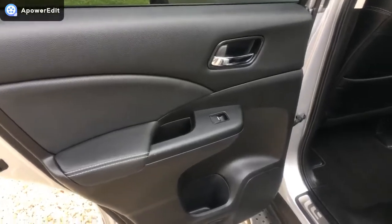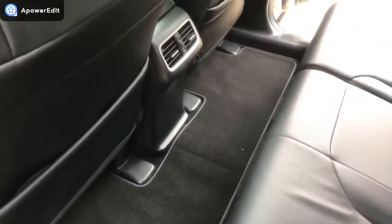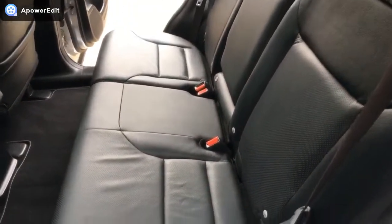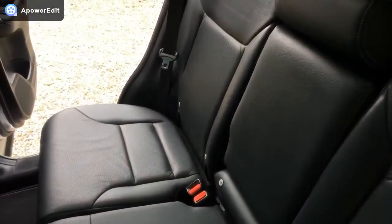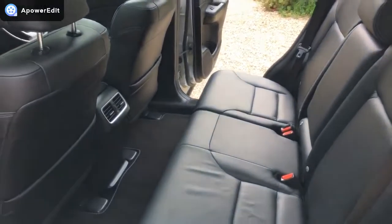Just coming to the back now. Door cards, all the door cards are absolutely beautiful. Full set of original Honda interior mats. Again, just shows zero wear. And the rear seat here, it almost makes you believe that no one's actually really sat on these at all. Back of CR-Vs are commonly heavily used with kids, but it looks like they've been banished from the back of this one. I'm actually going to do the same with mine.